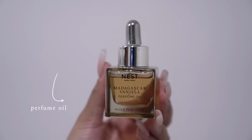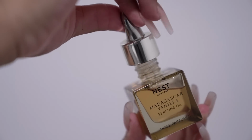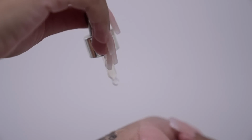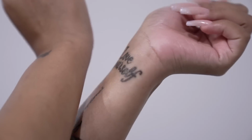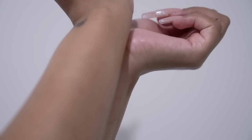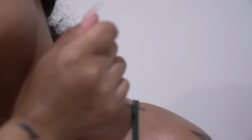So to close this video off, we're gonna put on perfume, starting with this Nest New York Madagascar Vanilla Perfume Oil. Amazing, amazing. If you have any sweet perfume, pair it with this and it intensifies it. It's beautiful. It lasts so long on the skin. I would put this over my entire body if I could. So I put it everywhere, like the main points in which you put your perfume.